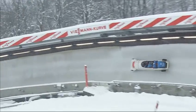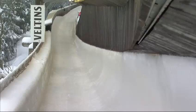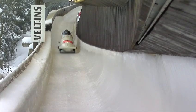I think the 4 guy's too big to be on the brakes. Yeah, he's a monster. Look at the heads here. Now watch the head slapping around. You can see the brakeman's helmet, number 2 guy's helmet.